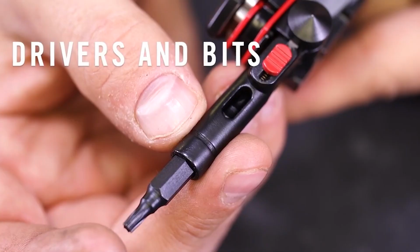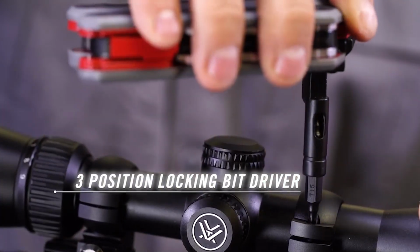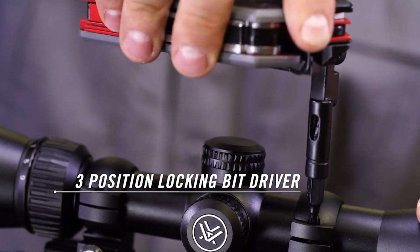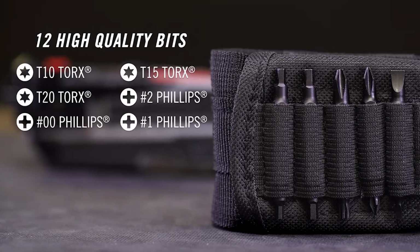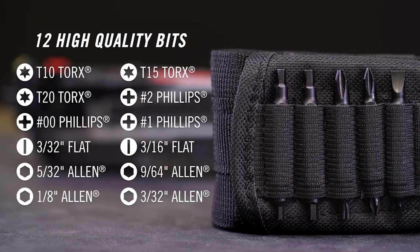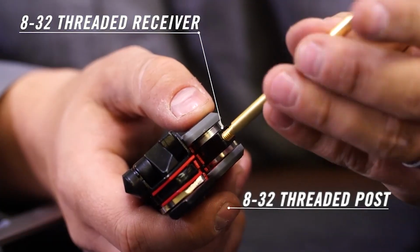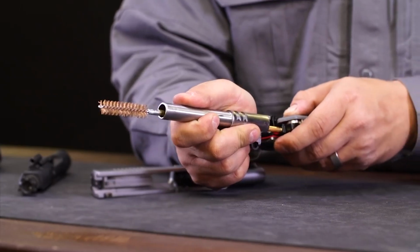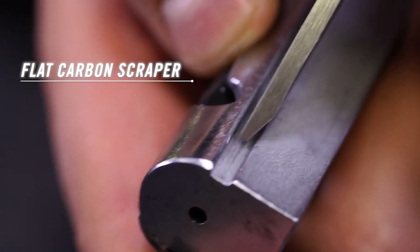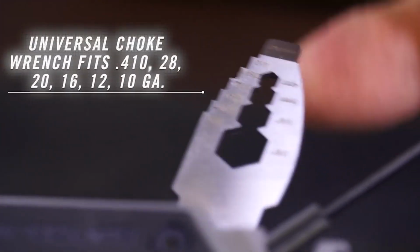What makes the Real Avid Gun Tool Max stand out is its thoughtful design, tailored to the needs of firearm owners. Whether you're out in the field or at the range, this multi-tool gives you everything you need for gun maintenance, all packed into a convenient, easy-to-carry device. It's a great addition to any survival kit for those who rely on their firearms for protection or hunting, ensuring you can always keep your weapons in working order, no matter where you are.